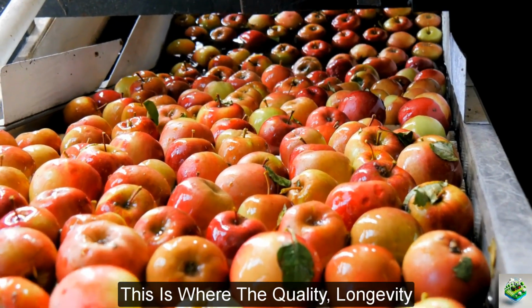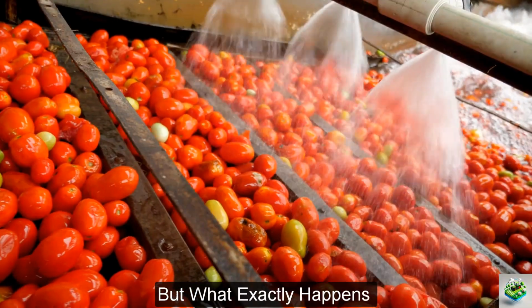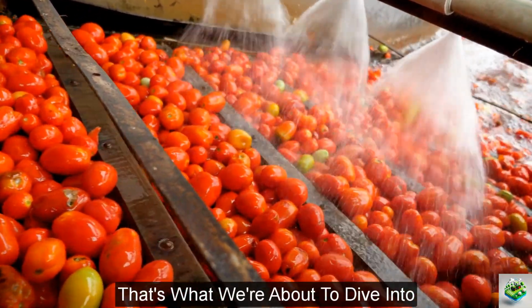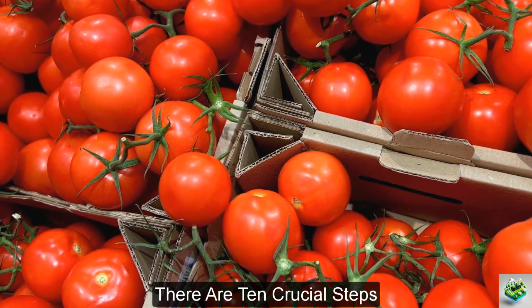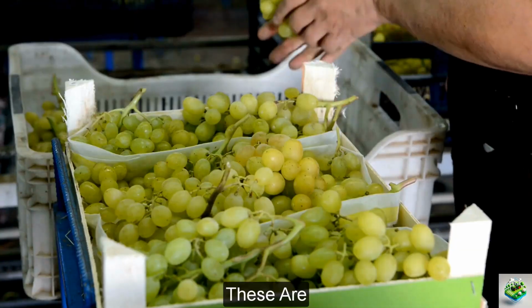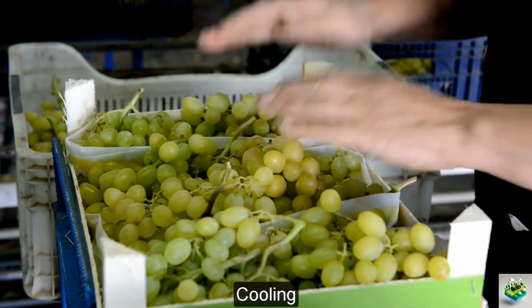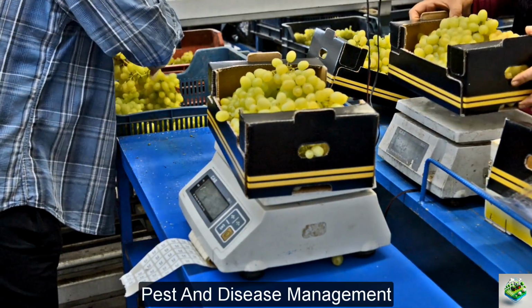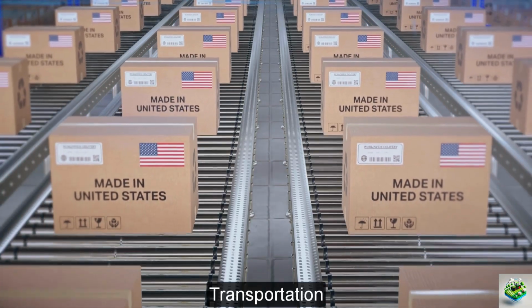This is where the quality, longevity, and market value of the crops are determined. But what exactly happens after harvesting is done? That's what we're about to dive into. In post-harvest handling, there are 10 crucial steps. These are sorting and grading, cleaning, drying, cooling, packaging, quality control, storage, pest and disease management, labeling and traceability, transportation.